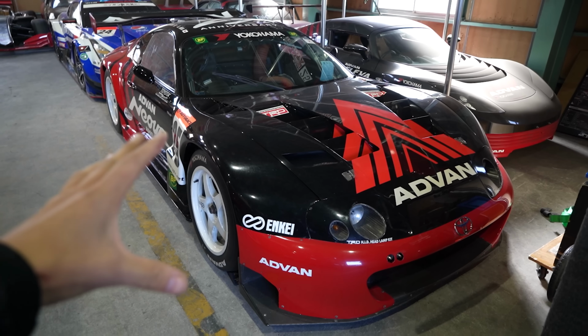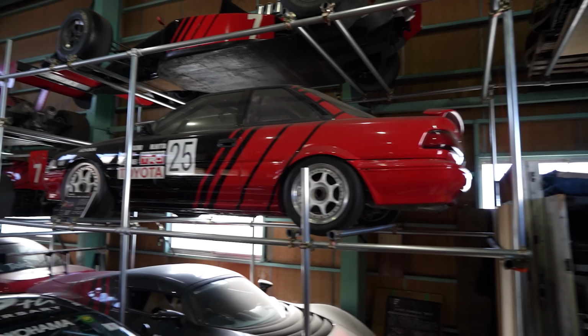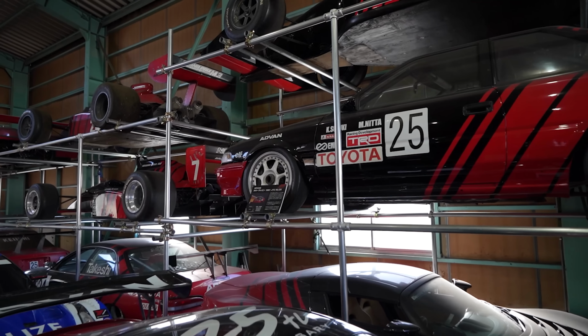So we'll get to go and look at this more, but the more and more I look at these cars that are just stacked up here, it is insane.